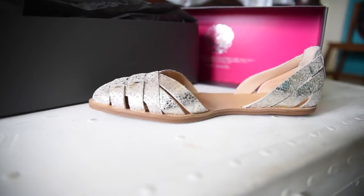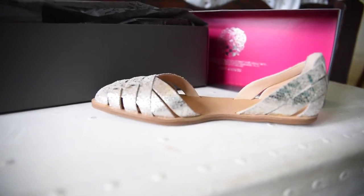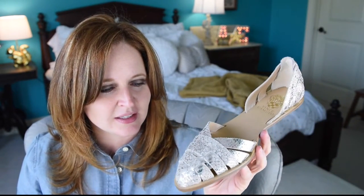Next up are these delightful flats. They are metallic, also really comfortable. I was very surprised because normally sandals that have the cage at the toe sort of rub my feet funny, but these felt really good walking around the house for a little bit. They are Vince Camuto, I guess? I'm sure it's Italian, so you would have to pronounce it in an Italian way. I'm debating on these because A, they're comfortable, B, they're metallic, and I don't know how I feel about metallic, but these might look really cute with some casual shorts and a chambray top. I think they might add a little extra punch to it.